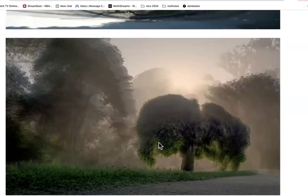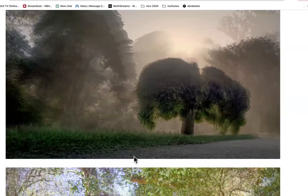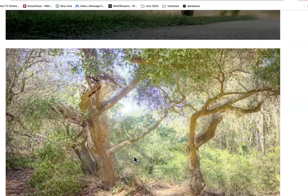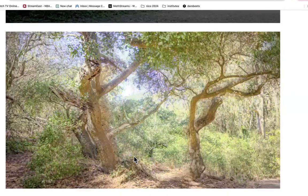The famous Janis Joplin tree. Yeah, I know about that, being a Haight-Ashbury tour guide. Hippie Hill. And then I made hundreds of these, and for the bridge I made like 128 to find 8 great images. Okay.